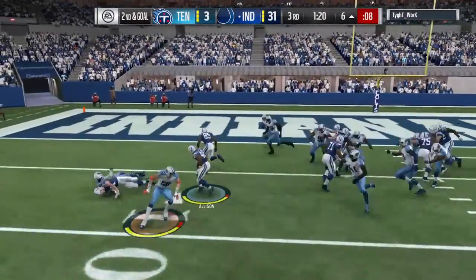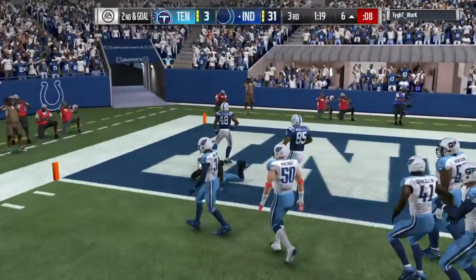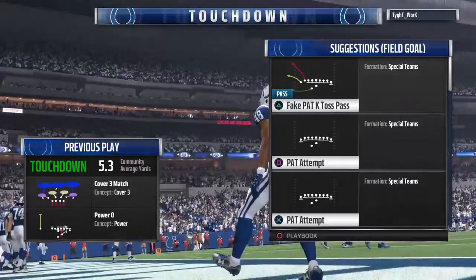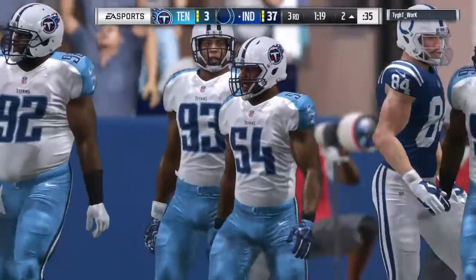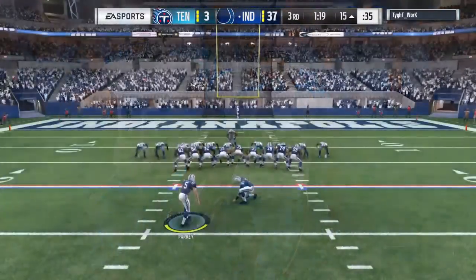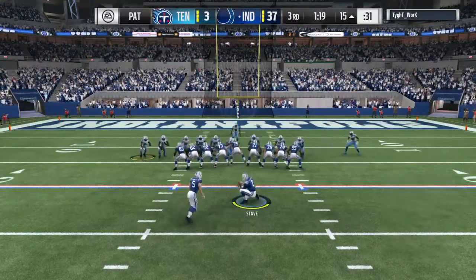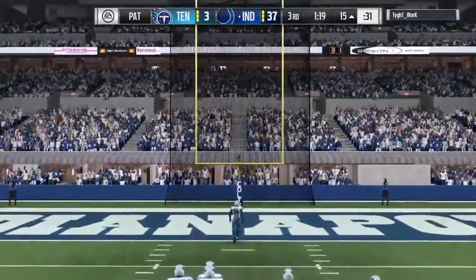Now a handoff as they run left side. And he'll get into the end zone. Touchdown, Indianapolis. A great play there. Touchdown number 22 on the season. And the Colts use the short field to their advantage as they cash in for 6.